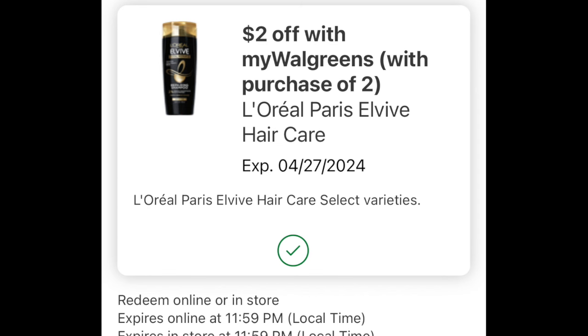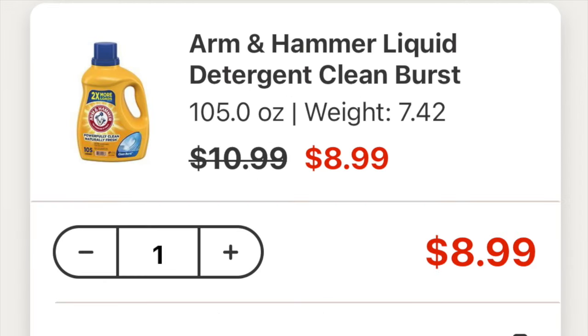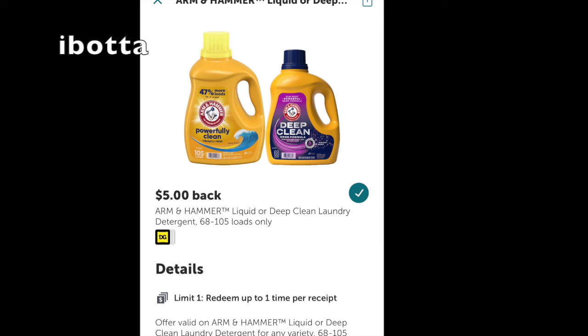And then the final item to get the basket with no problems, no issues, is one of these $8.99 Arm & Hammer detergents. From $10.99 to $8.99, but this is where it gets really fantastic, guys. We have an IBOTTA rebate for $5 back, so it actually drops this guy down to $3.99. And it's at various stores, so that's why it says Dollar General in this screen capture, but Walgreens is also one of my included stores in the IBOTTA rebate. So how fantastic is that?